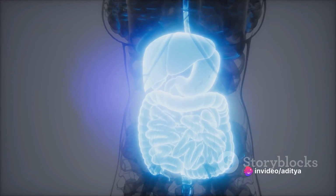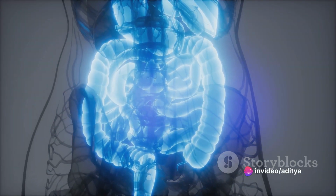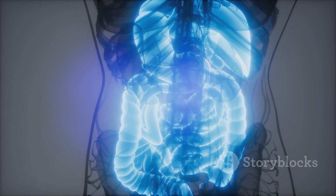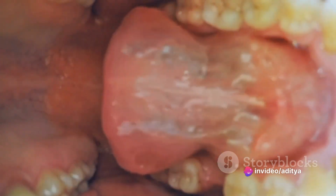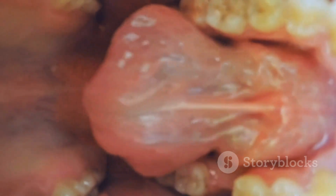On your screen, you can see a detailed image of the mouth, the first station of this complex process. The mechanical digestion of food starts here, with the teeth being the primary tool. As you can see, these teeth aren't just for show. They cut, tear, and grind food into tiny, more manageable pieces, making it easier for your body to absorb the nutrients.